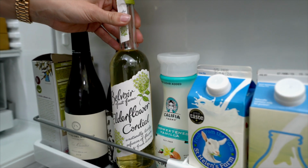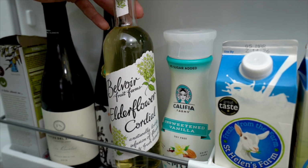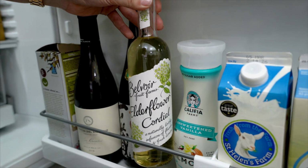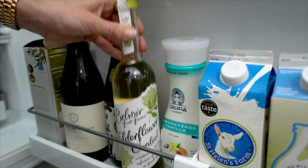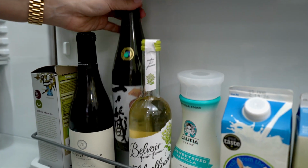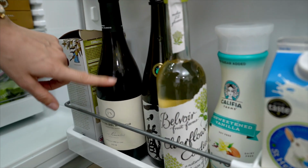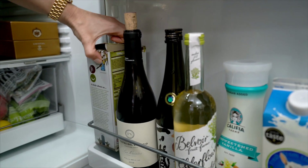I like this for the children. It's an elderflower cordial because it's not fizzy, it's not as acidic as fizzy drinks, when they want something sweet, and I do dilute it in a lot of water. So they feel like they have something sweet, but actually it's not that much sugar. This is sake, which is leftover from a dinner at my house with friends. This is some wine, which I opened and I barely drank, and these are just some olives.